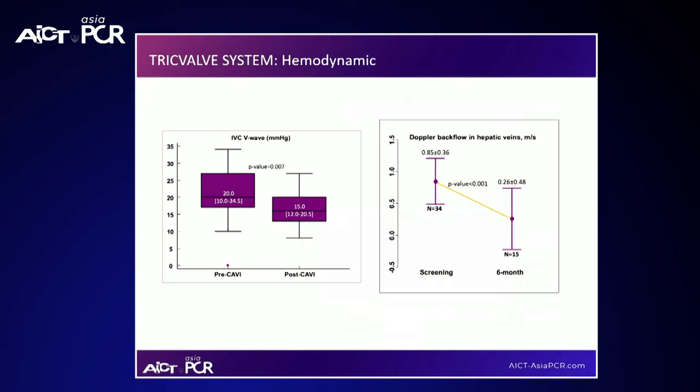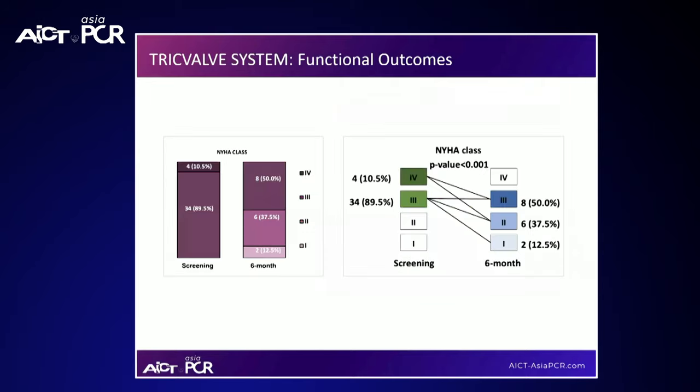In terms of hemodynamics, positive changes were noted comparing the pre and post valve implantation, and the results showed a significant reduction in the Doppler backflow in the hepatic vein and significant reduction in the IVC V-wave measured during the right heart catheterization. As for functional outcome, as we expected in this cohort of patients, most of them were in functional class 3 and 4 pre-procedure.